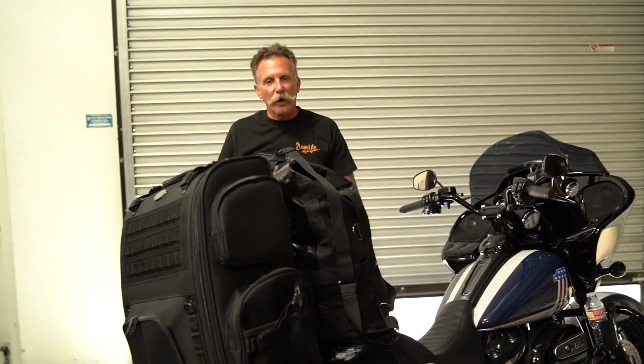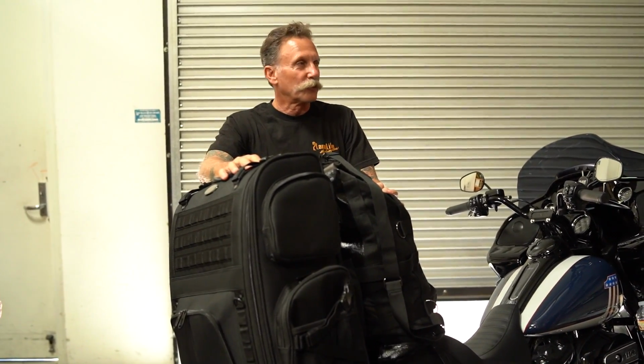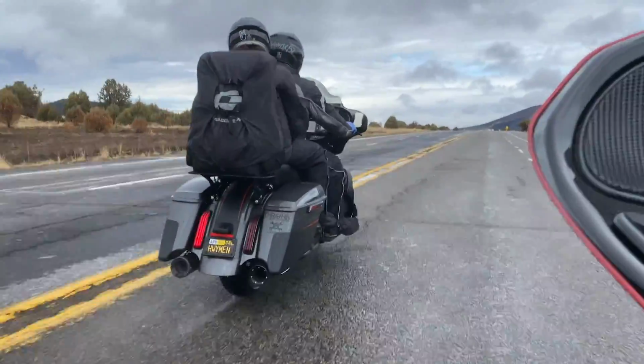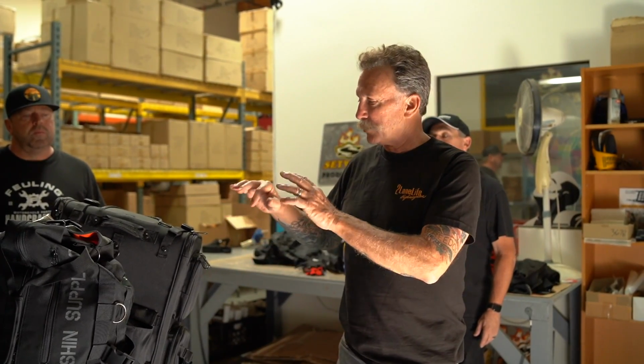And we usually run without the bags covered. And then we watch the sky, and if it's getting black, you just start covering everything up. So both of these bags come very well equipped. They have their own strapping systems. I'm not going to get into showing you how to strap because every situation's different, and you might have a situation where you need to strap it a certain way.